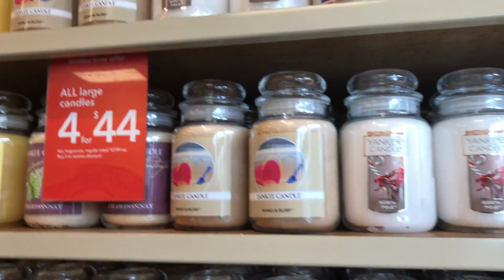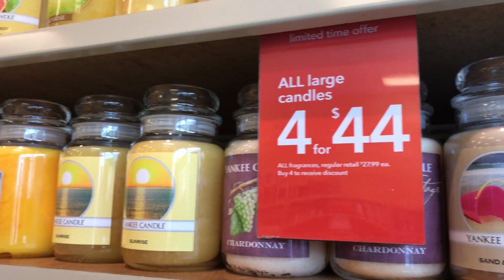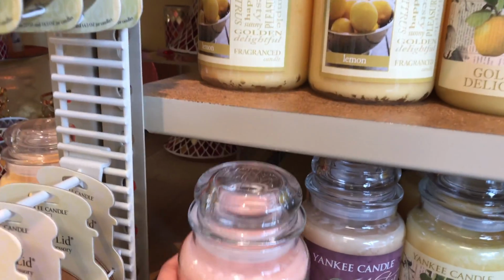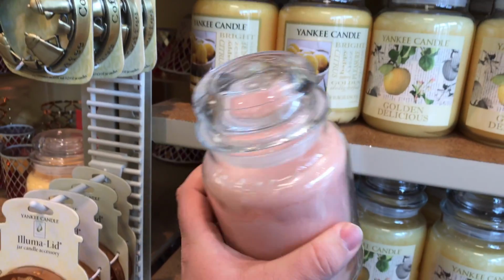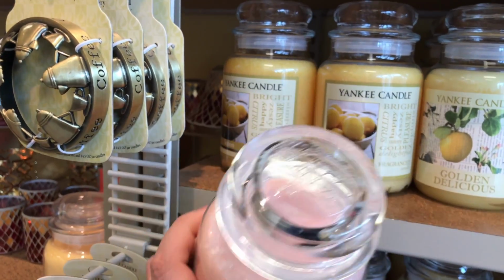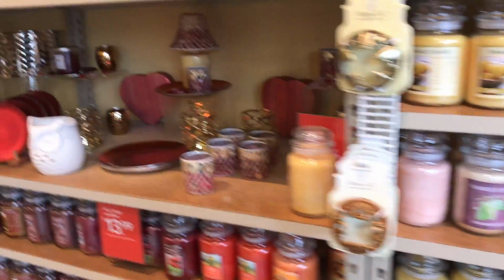We're here in the Yankee Candle Outlet, just checking a couple things out here, and you can see all large jars are 4 for $44 today. But I wanted to point out this, where are we? Right here, that is a rainbow cookie. It has no label, but I smelled it. It is indeed a rainbow cookie. They have a couple other new spring scents here.